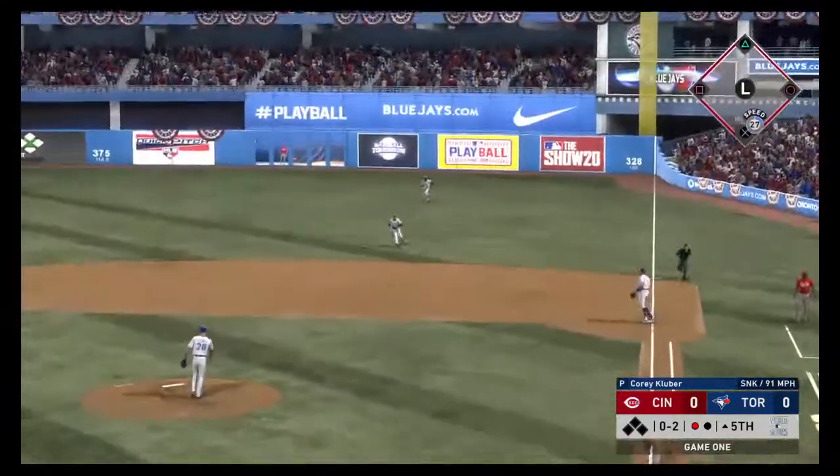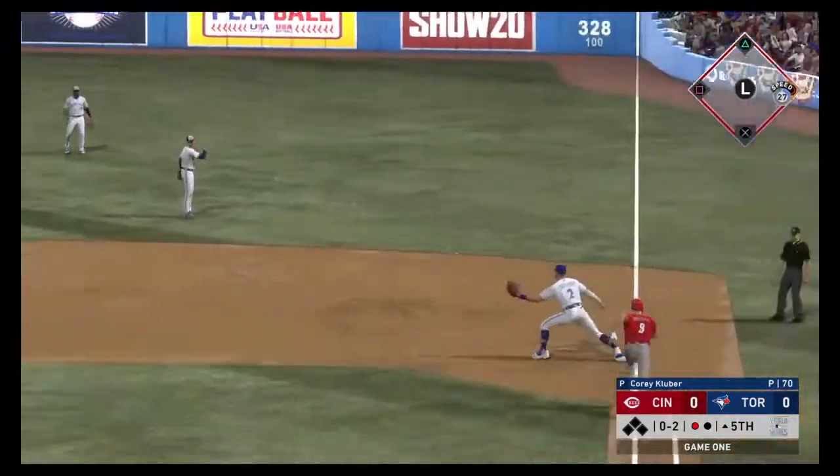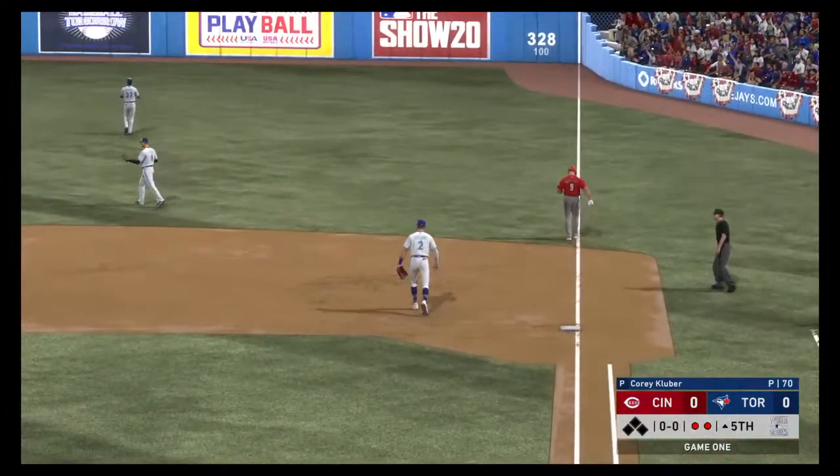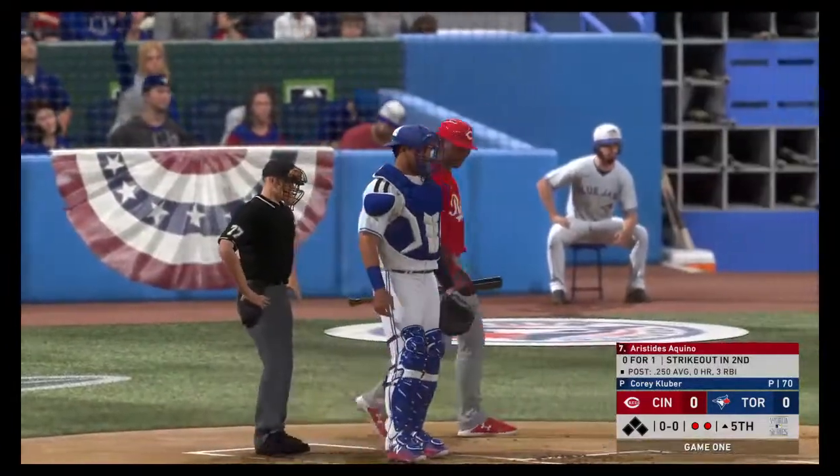Right side, defense aligned perfectly. Scooped up, and he'll whip this one over to first, and he gets his man for the second out. Into the box now, Aristides Aquino.